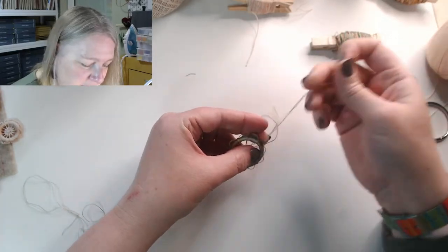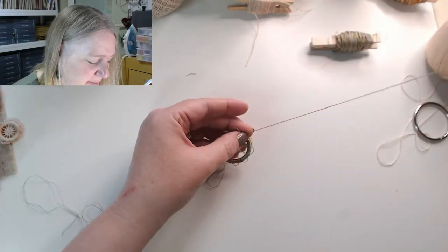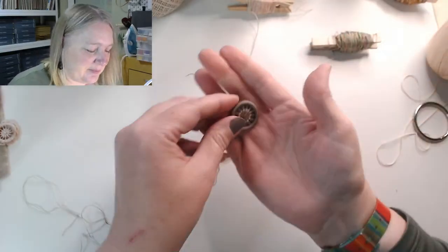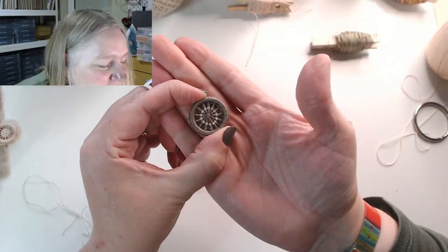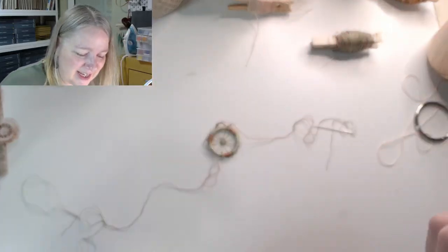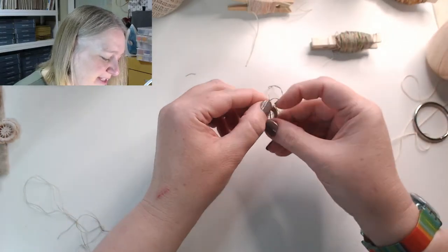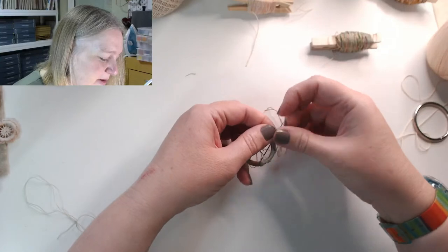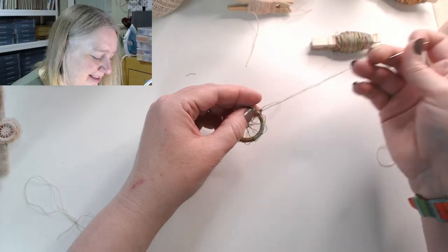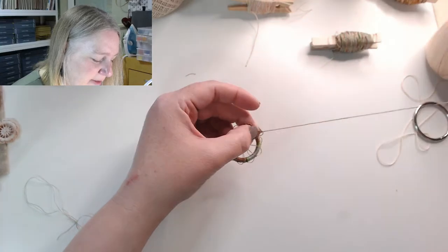I do quite like the scallops. I do like them without too. I love how crisp that is and how clean around the edge. So I don't know, you can decide whether you prefer them with or without scallops. I think it's quite nice to experiment a little bit. And it's going to add a little bit of variety to my panel as well.